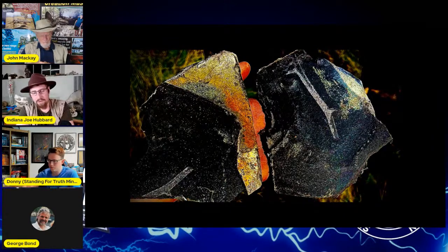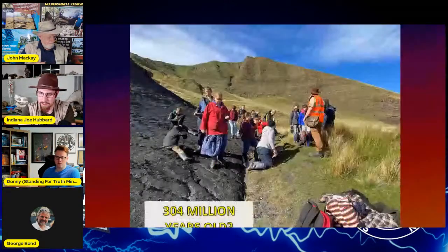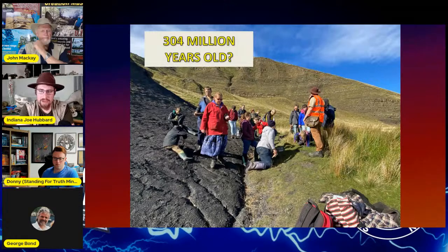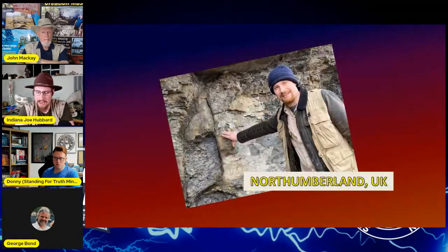Now, this is significant for a number of reasons, and it has a connection to polystrate trees, because these Carboniferous rocks at Castleton underneath Mam Tor are supposed to be around 304 million years old, according to the secular literature. And here is a polystrate tree. Yes, we've come to them in the end, but we're also in Carboniferous rocks. This is in Northumberland in the UK, up on the northeast coast of England, just underneath the borders of Scotland. And you can see a rather spectacular fossil tree next to me.